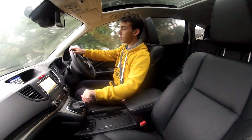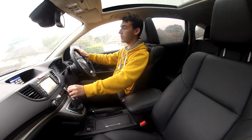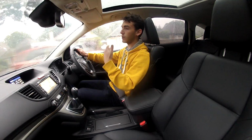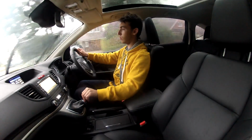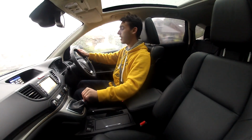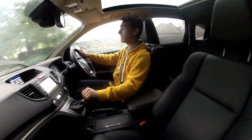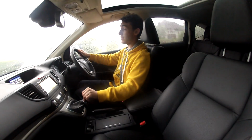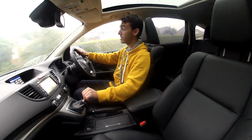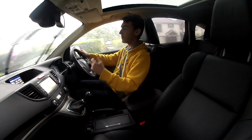Let's talk pricing. The pricing on this is a little bit of a stumbling block. If you want every toy under the sun like this one, with keyless go and heated seats and, you know, a floor lined with myrrh, then you are looking to pay just a smidge under £30,000, which is quite a lot really. That's sort of heading into Range Rover Evoque territory. But that said, it comes with an awful lot of kit for the money.